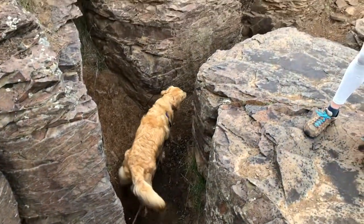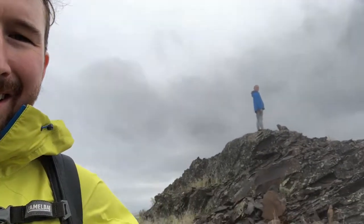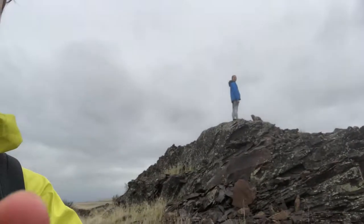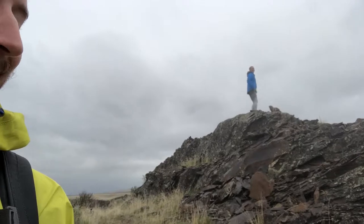Hello. So I found a mountain goat in eastern Washington. You don't normally find those out here, but there's one.